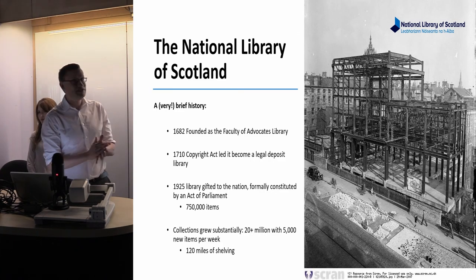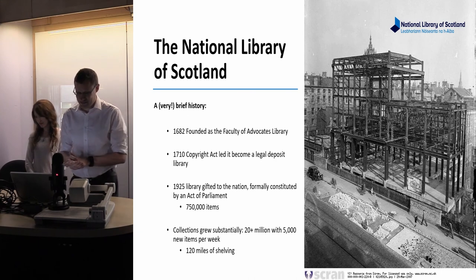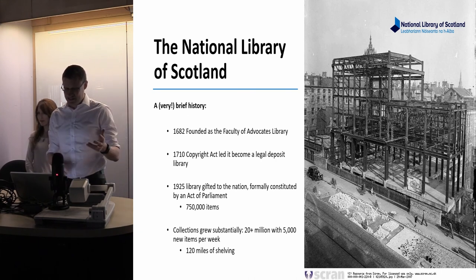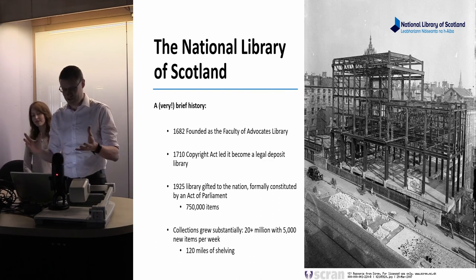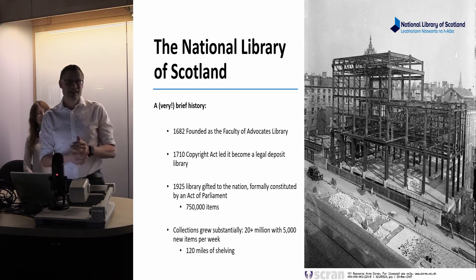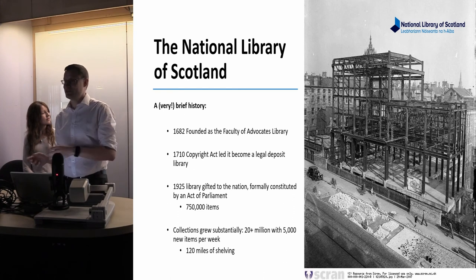So just a very, very brief potted history of the National Library of Scotland. We've been around since the late 1600s. Initially founded as a Faculty of Advocates Library, so this is the legal profession in Scotland, really, and their professional body. In 1710, the Copyright Act came along, so we became a copyright library. You're entitled to claim a copy of everything published in the UK.